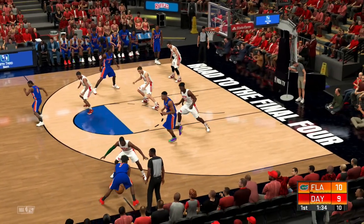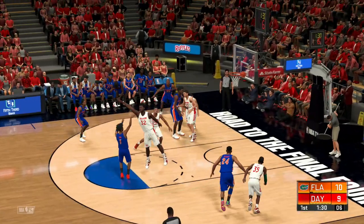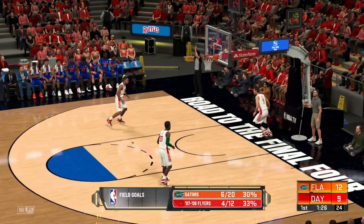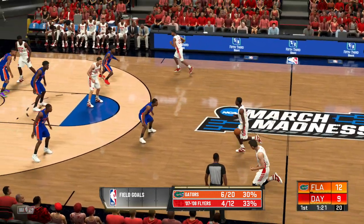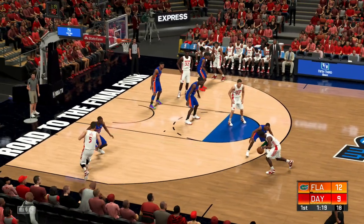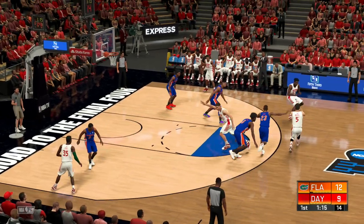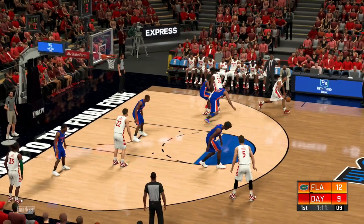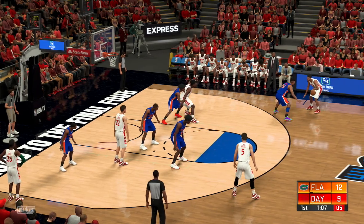Here's Mr. Moves. On the high post, he drills it. Hard to leave any NBA player that wide open from that distance. Right wing. Now Watson. Nothing yet on the scoreboard for him.